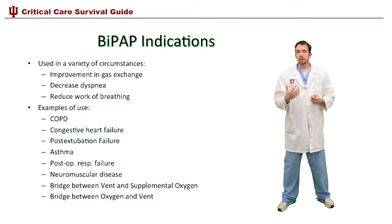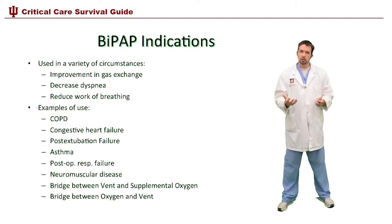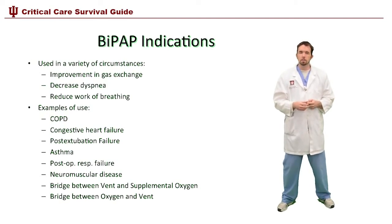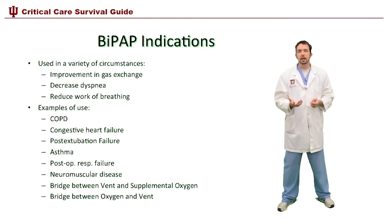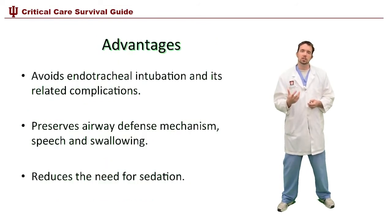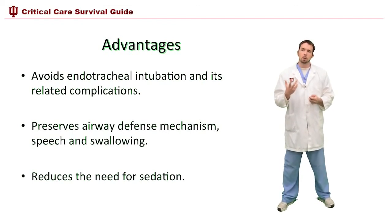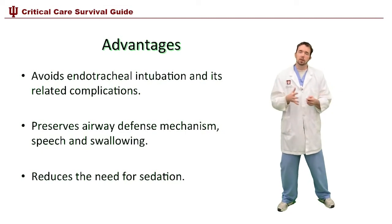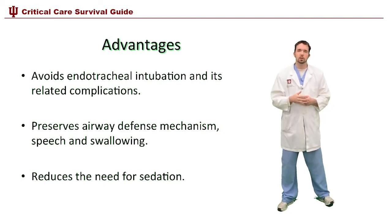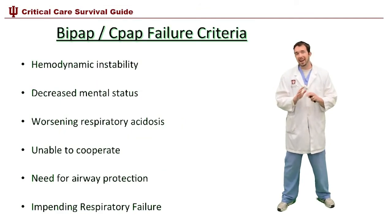We see it used in COPD exacerbations, sometimes asthma exacerbations, congestive heart failure, post-extubation respiratory failure, neuromuscular disease and weakness, and we often bridge between the ventilator and supplemental oxygen by using BiPAP, again, to help decrease patients' work of breathing. Advantages of non-invasive positive pressure ventilation is that it can avoid the use of an endotracheal tube, and it can also provide a mechanism for a patient to bridge while they diurese or while their steroids kick in for their COPD exacerbation.